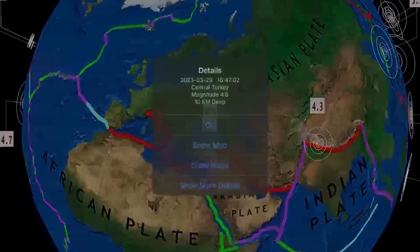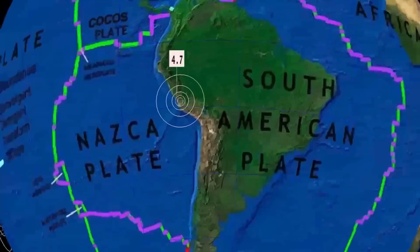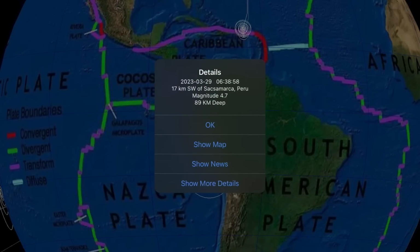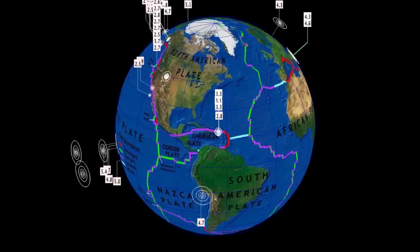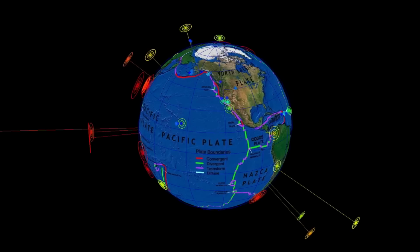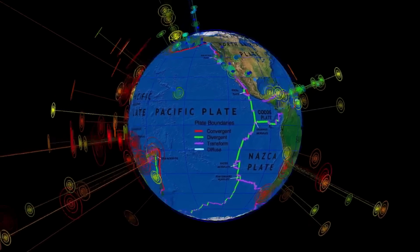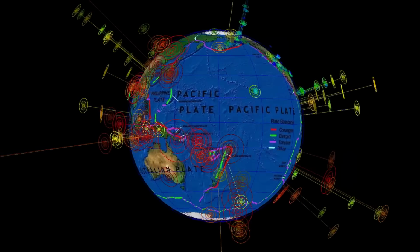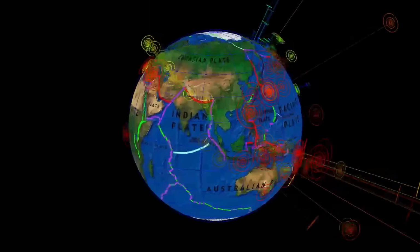Carrying on here, 4.3, border with Pakistan, as well a couple earthquakes there to report in Turkey still. South America, very quiet today, only reporting that one in Peru, 4.7, and eerily quiet through Central America. Not too much happening in Puerto Rico today, Dominican Republic. Have a quick look here at the last 7 days for earthquakes around the world.